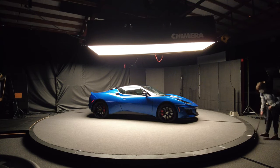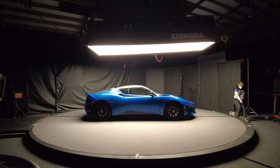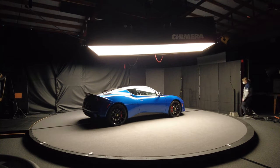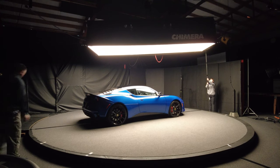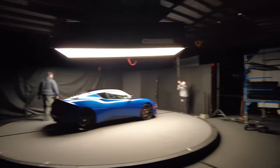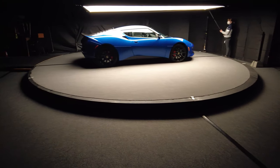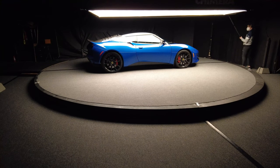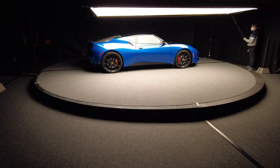In automotive photography, inside a studio, lighting is everything. Having the car on a turntable allows the photographer to manipulate the angle, and having the Chimera softbox above it be adjustable allows for exact placement. The photographer, Alex, can just dial that in until he gets the exact look that he wants. That Chimera softbox is 15 feet long, 5 feet wide, and uses continuous lights. This gives Alex a big advantage because what he sees is what he gets, and he can dial in the exact angle and the exact distance from the car to get the exact look that he wants in the photograph.